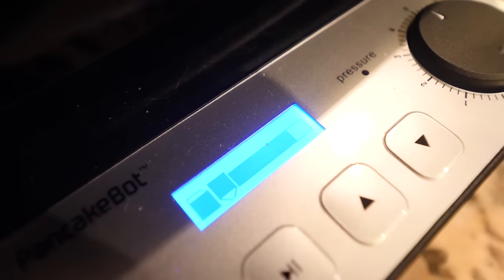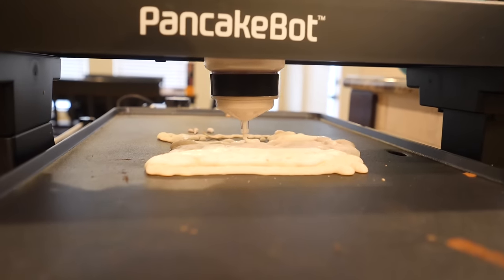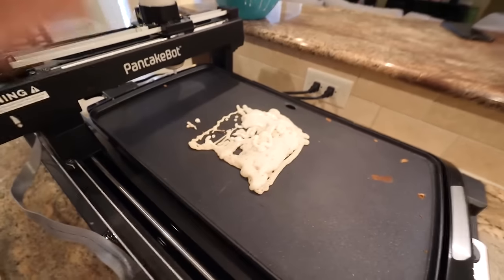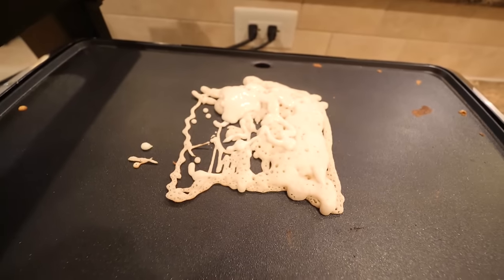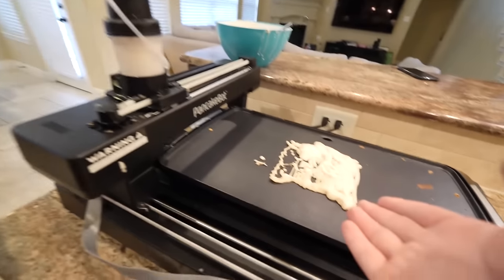Looks like the pancake robot is almost done. That's the progress right there. Whenever that bar fills up all the way, that means it's done. Oh no, okay, so it says the pancake robot is done and this thing looks like a disaster, but there's only one way to tell until we flip it. We might have a Scarface cat here or a whole entire Scarface cat. I don't know, because I don't know what happened to this and this. I mean, it lost some batter, but you know, it's okay.